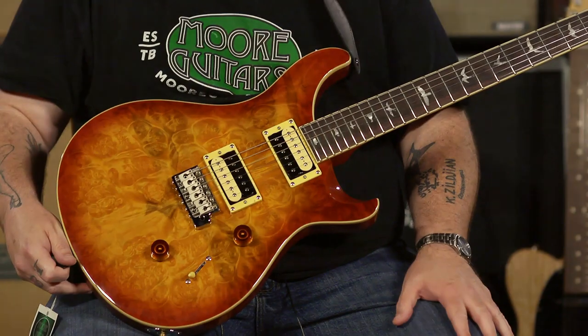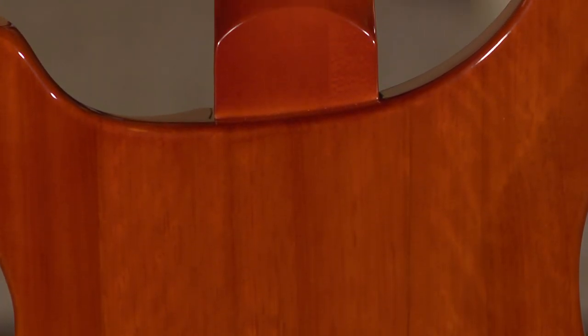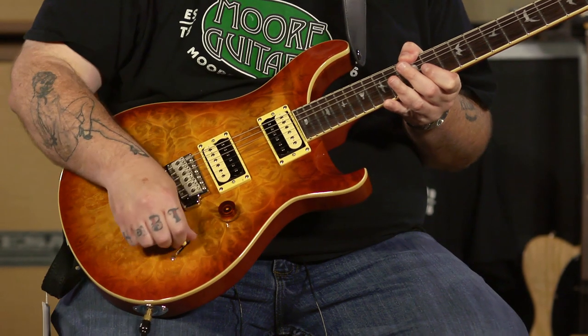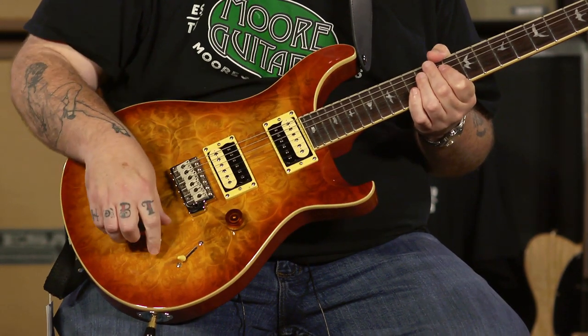Other than that, it is an SE Custom 24. It's got the mahogany body, maple neck, rosewood fingerboard, two humbucking pickups, tremolo bridge, three-way switch, push-pull tone control that splits the humbuckers into singles. Just an all-around excellent, versatile electric guitar. You can rock out with it, you can play jazz with it, you can play country with it, you can play whatever you want with it. This guitar will do it for you.